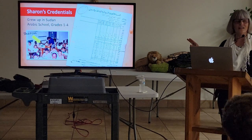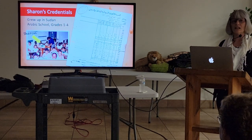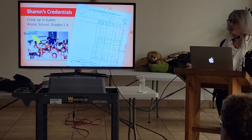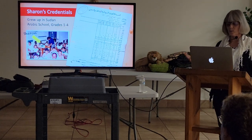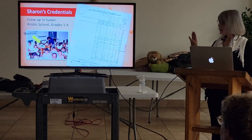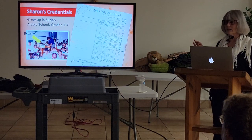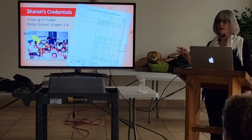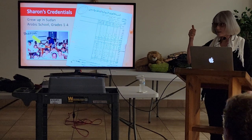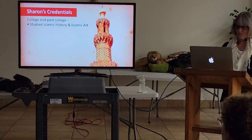And then believe it or not, this is my second grade report card. I was looking for things as I was making this presentation, and guess what? Mom and Dad kept my second grade report card. And I thought it was kind of cool because I started to figure out what I was good at back in second grade, and guess what? I scored really high in Arabic handwriting. So here are my credentials, everybody. Second grade.